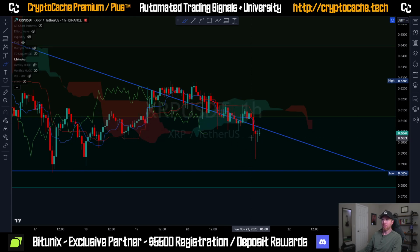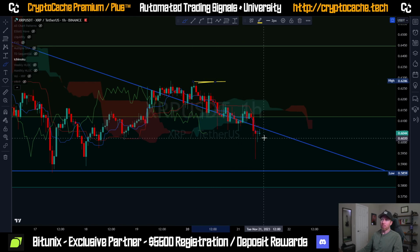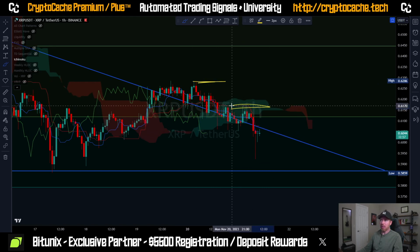Okay, and that really just implies that if you have a short position open, you should have closed it by now or trimmed and maybe taken some profit. In other words, say you shorted here at 63 cents. If you're in profit now, adjust your stop loss to the halfway point. That way if the price comes up, yes, you might get stopped out, but you'll still walk away profitable. Okay, that's actually a good thing, believe it or not.